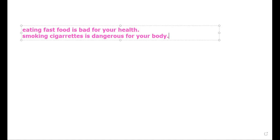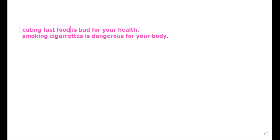So in this case, what is the subject? The subject now in this case, in the first example, is eating fast food. Eating. And in the second example, is smoking cigarettes. So now I need you to give me some examples using gerunds as subject nouns. You can talk about hobbies. For example, you can say watching cartoons on Netflix is my favorite hobby.